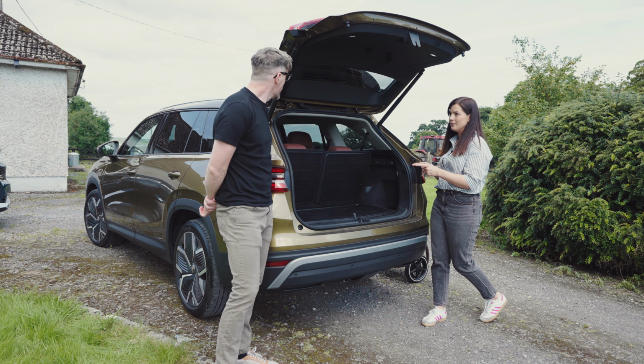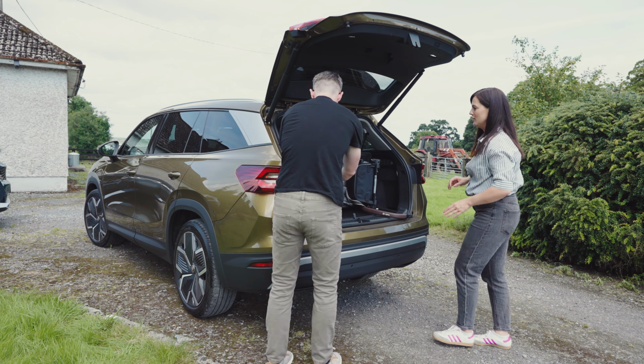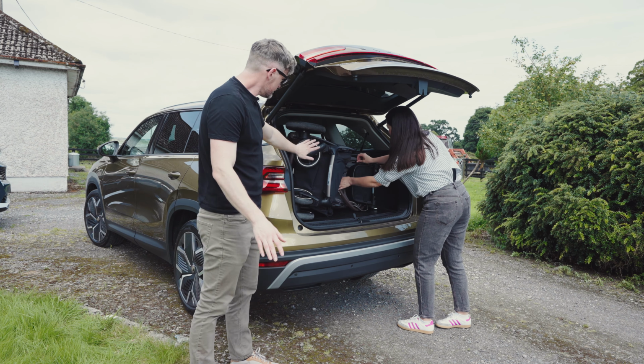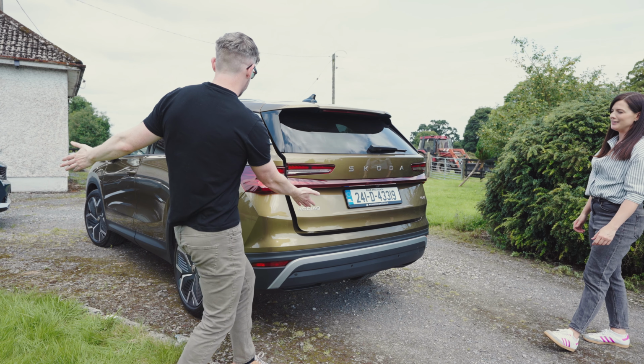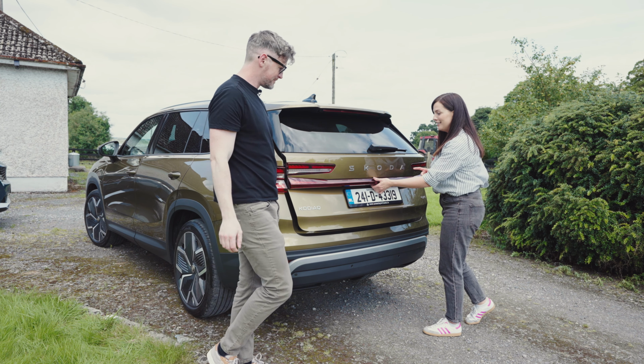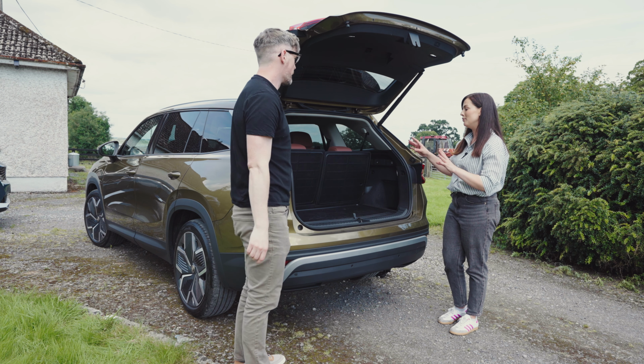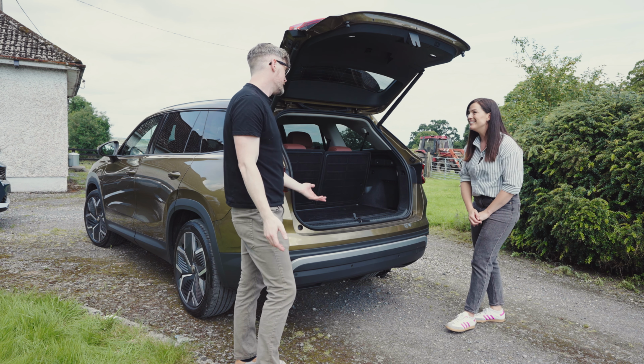Shall we try? Why not? Oh, nearly. So close, but that's closer than any other 7-seater is going to get, I think, with that back row up. That's a great shout. Okay, so not quite, but definitely close. A more compact stroller, not a problem. Scooters, a big shop, bigger than my shop.